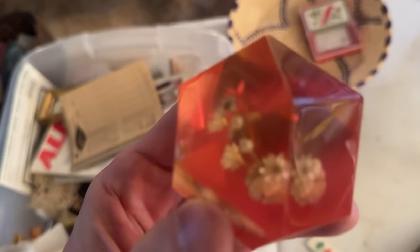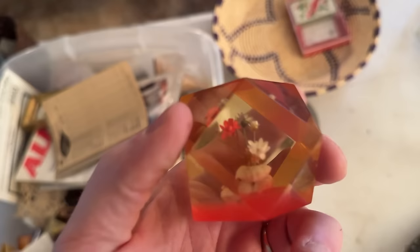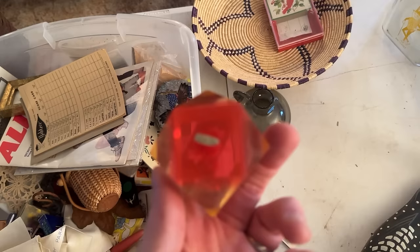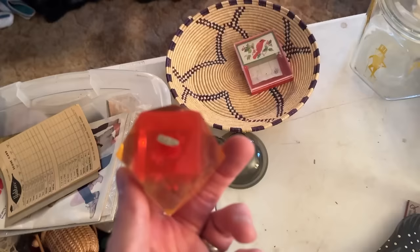So if you know anything about the type of flower, let me know in the comments, because that's something I'm still working on. But look at that, isn't that pretty? And it has the pink base, that's nice. And look at the sticker on the bottom, it's interesting. We talked a lot about made in China, but I'm gonna try as much as I can to zoom in on this. If not, I'll try to get a screenshot I could put on there so you could see it in bigger font.